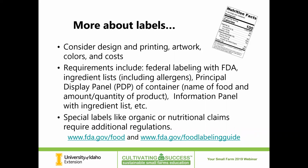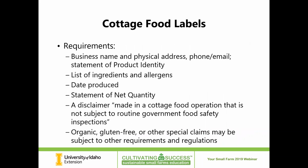So special labels like organic or nutritional claims do require additional regulations. In terms of the cottage food labels, this is voluntary to a degree, but more and more it's recommended that you follow these requirements, and your local health inspector can also help you, even if you have a cottage food label. So the requirements are to have your business name and your physical address. So not just a mailing address, it's the physical address.